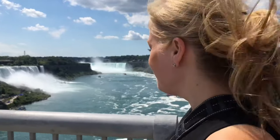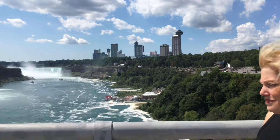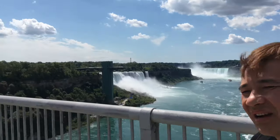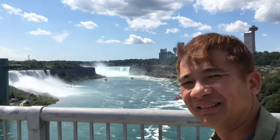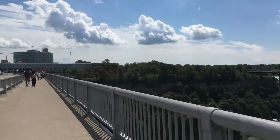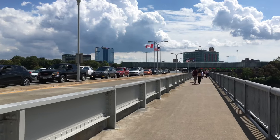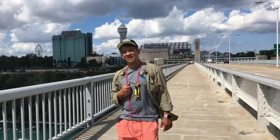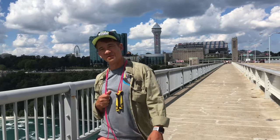We're walking back to the US. That's Niagara Falls right there. You can see it. What bridge are we on right now? Rainbow Bridge. That's right. We're going to jump rope today on the Rainbow Bridge.